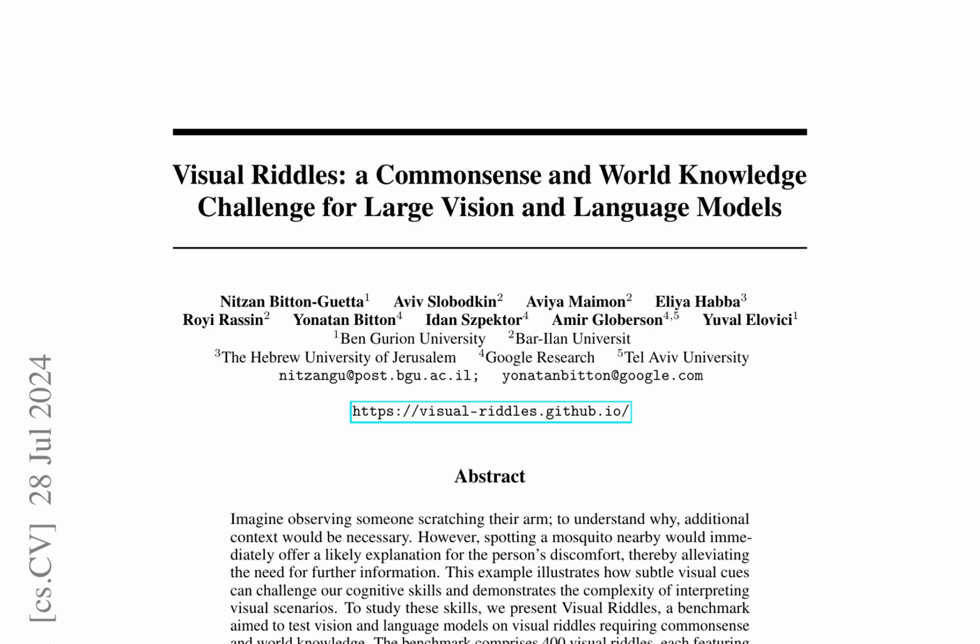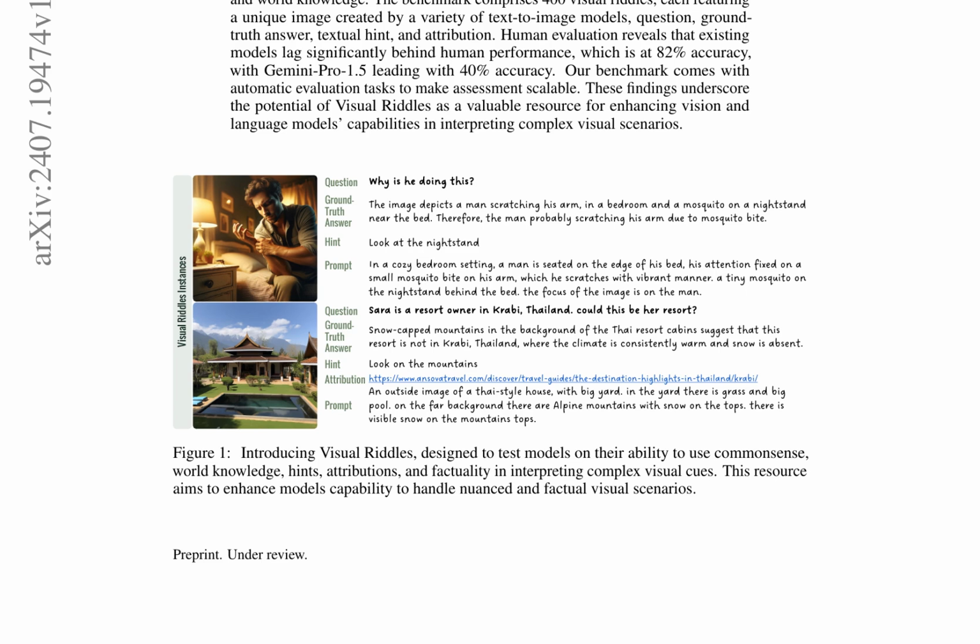These images are carefully crafted to require models to go beyond visual recognition and instead leverage external knowledge to infer the context and meaning of the scene. For instance, an image depicts a man scratching his arm, and the model is asked, "Why is he doing this?" The correct answer requires recognizing the presence of a mosquito on a nearby nightstand, implying that the man is scratching his arm due to a mosquito bite.